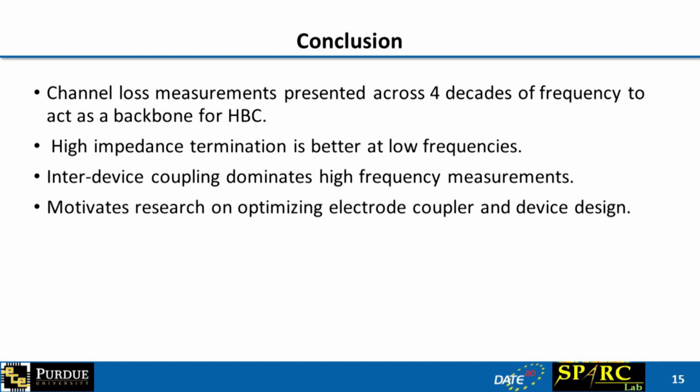In conclusion, channel loss measurements were presented across 4 decades of frequency to act as the backbone for human body communication. From what we have observed, high impedance termination offers much lower path loss at low frequencies, and inter-device coupling dominates the high-frequency measurements. Hence, it's very difficult to obtain accurate values of channel loss through the human body at high frequencies, and this motivates future research on optimizing the electrode coupler design and device design to maximize the signal transmitted into the body with minimal radiation leakage.